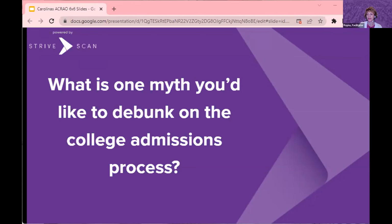Great. And Columbia International University. I was going to say pretty much the exact same thing, that the myth would be that your admissions counselor doesn't care or isn't willing to come alongside you. And that's definitely something that we are willing and want to do. So just let us know what questions you have and what needs you have, and we would love to help you out.